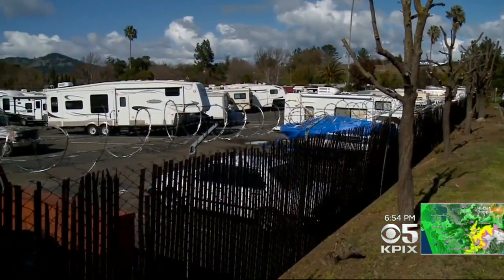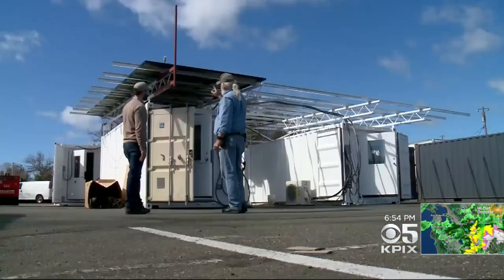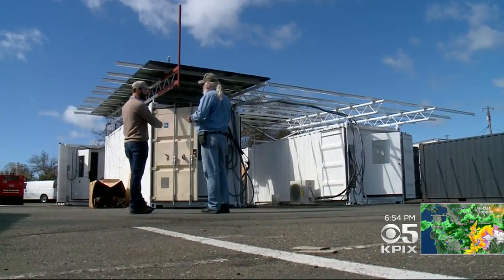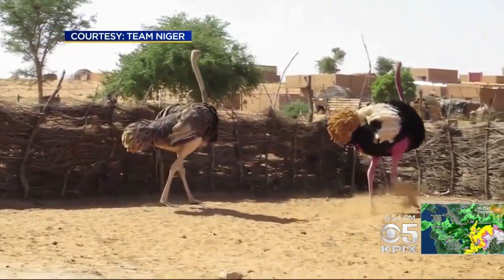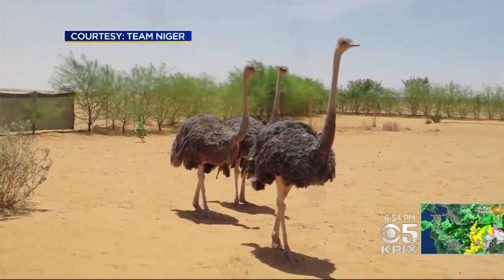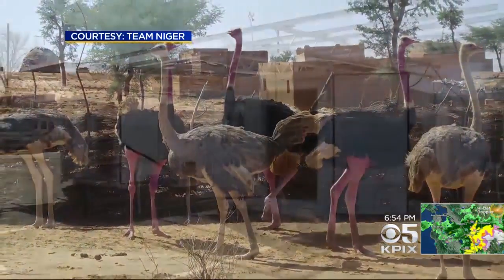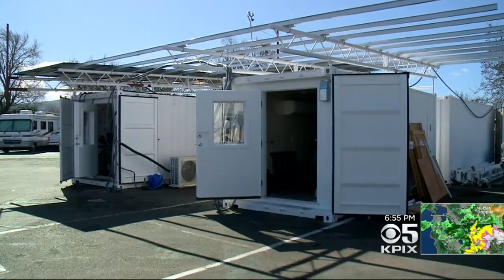At this RV storage yard in Novato, amidst the old Winnebagos and panel trucks, sits the last hope for a creature that should be familiar to all of us. The North African ostrich only has 8 breeding pairs left in the wild. It's essentially extinct. Standing 9 feet tall, it is the largest bird in the world, and it is on the razor's edge of existence. But these converted shipping containers may offer them a chance.